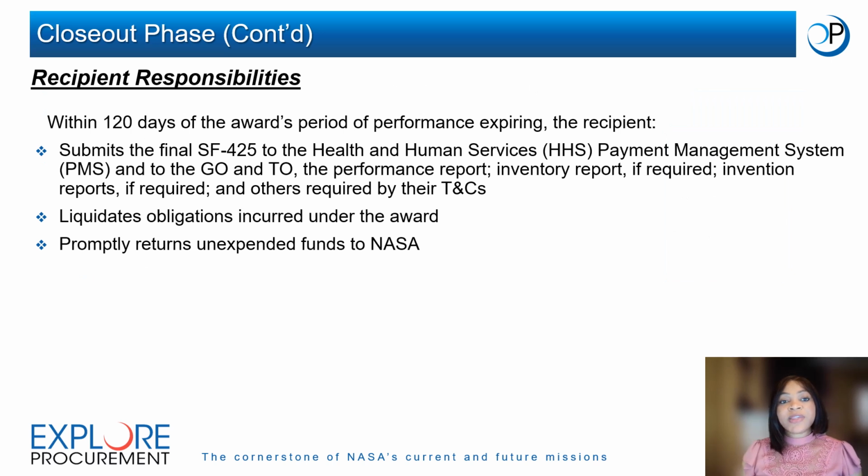Now let's discuss the roles in the closeout process, starting with the recipient's role. Within 120 days of the award's period of performance expiration, the recipient submits their final SF-425, their performance report, inventory report, and invention report if required, and other reports required by the terms and conditions to the grant officer and the technical officer. The recipient also liquidates all obligations incurred under the award and promptly returns unexpended funds to NASA via the HHS payment management system.